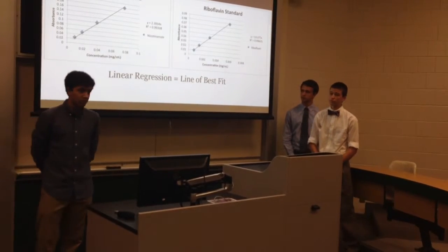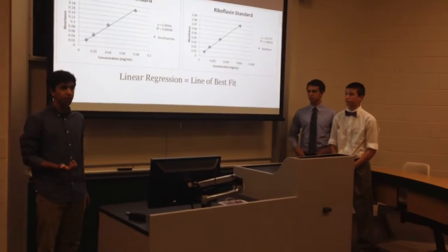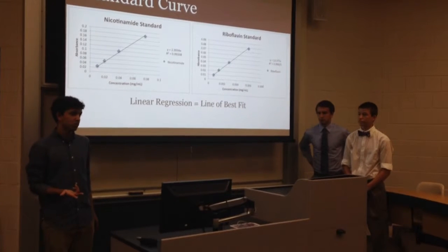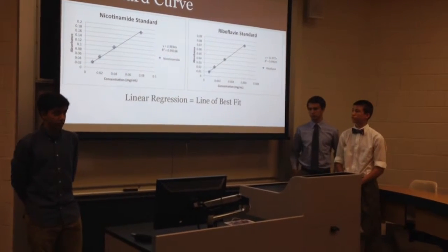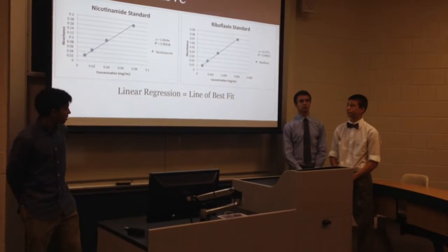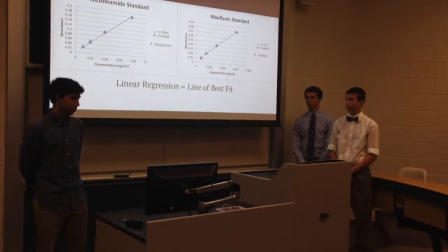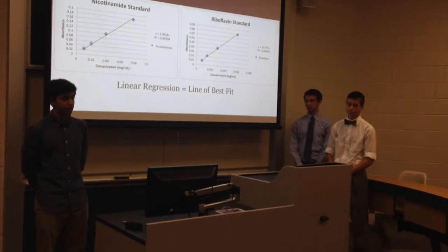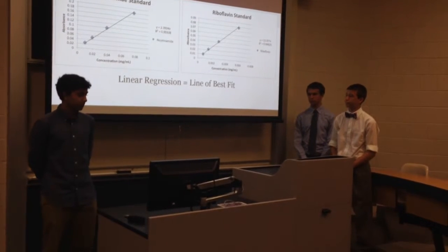So using the absorbances gained from the standards, we ran 4 standard concentrations. We ran 12.5%, 25%, 50%, and 100%. And we found the absorbances for each riboflavin and niacin and plotted them in a scatter plot. And using some statistical analysis, we found a line of best fit. And using that model, we can create a ratio to find the concentrations of unknown samples.